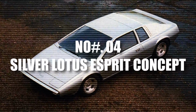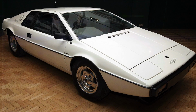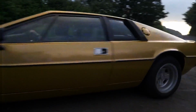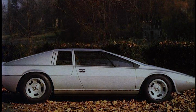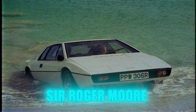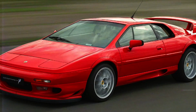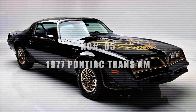Number 4. Silver Lotus Esprit concept. The original Lotus Esprit, developed by Italdesign for the iconic British car manufacturer, made its debut at the 1972 Turin Motor Show and was an instant hit with its sleek, wedge-shaped front-end hood. After a few tweaks in design, it went into production in 1973, with the first generation hitting the roads in 1976. For James Bond fans, the Esprit is legendary. It's the car driven by Sir Roger Moore in his third Bond film, the 1977 classic The Spy Who Loved Me. The European version of the Esprit boasted 160 brake horsepower, while the American market received a 140 brake horsepower Type 907 inline-4 engine.